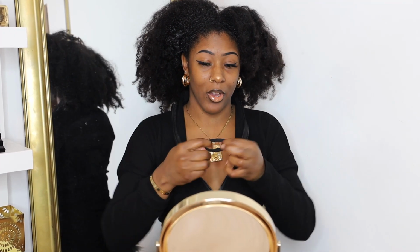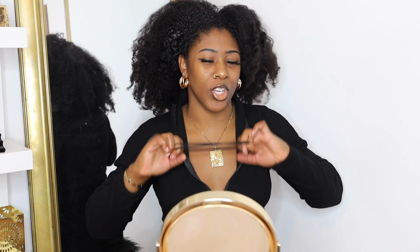This is when the cloth ponytail holders come into play, y'all. I always use 2 because my hair is so thick. They're not gonna break on me anyway, but I don't know. I just feel like 2 makes my ponytail more secure.